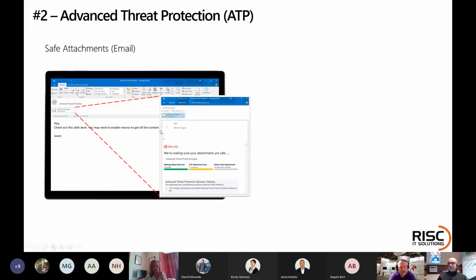So safe attachments is really around email. So as I say, it will scan in real time any attachments that you've been sent or somebody in your organization's been sent. And as you can see there, what it's doing is it's delivering the email, but also scanning the attachments at the same time. So once that attachment's scanned and it's clean, it'll obviously make it available. If not, it will take that out and quarantine it.